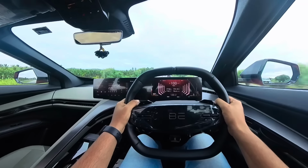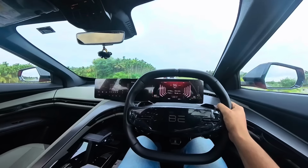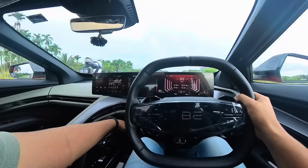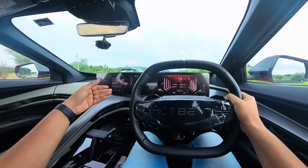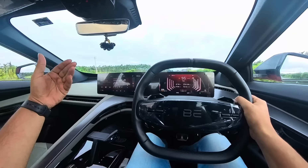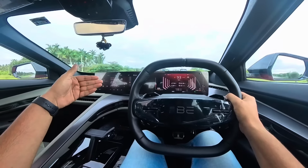One thing I've noticed which is not so good here is when you keep your mobile for charging in the wireless charger right here, and you put brake or you give acceleration, the mobile tends to go forward or come back and it'll keep reinitiating charging once in a while. This is very annoying.